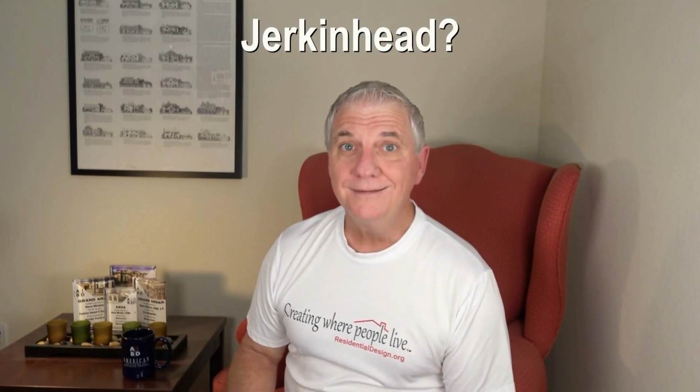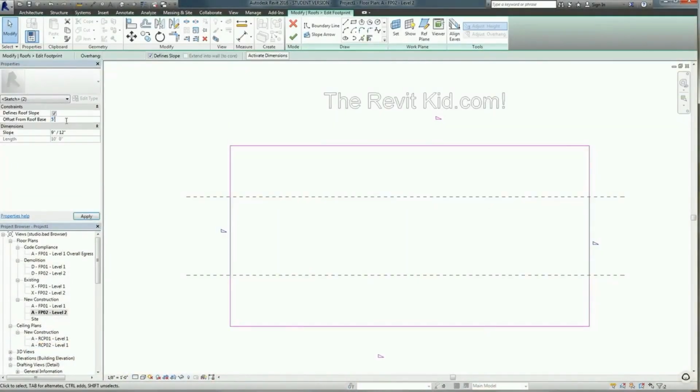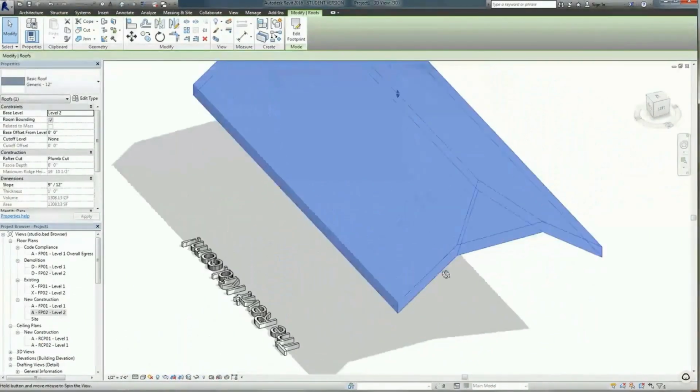If a gable roof and a hip roof got together and had a baby, what would you name it? Jerkinhead? Named after the jerkin jacket with cut-off sleeves, Jerkinhead roofs are clipped gables or half hips. I just recently learned the term. Up until now, I called them Dutch hips.